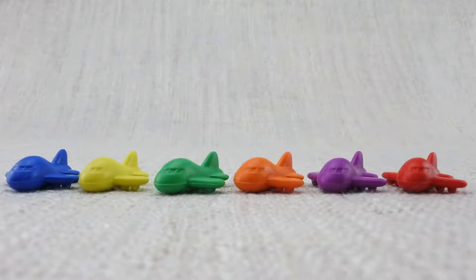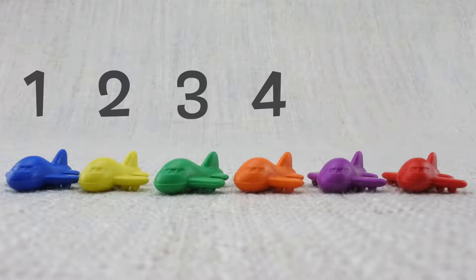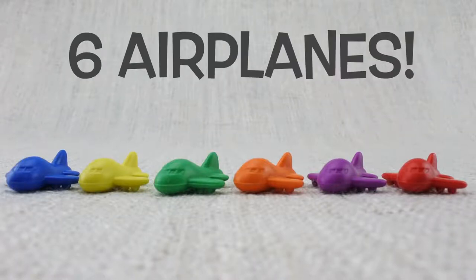Let's count them. 1, 2, 3, 4, 5, 6. That's 6 airplanes.